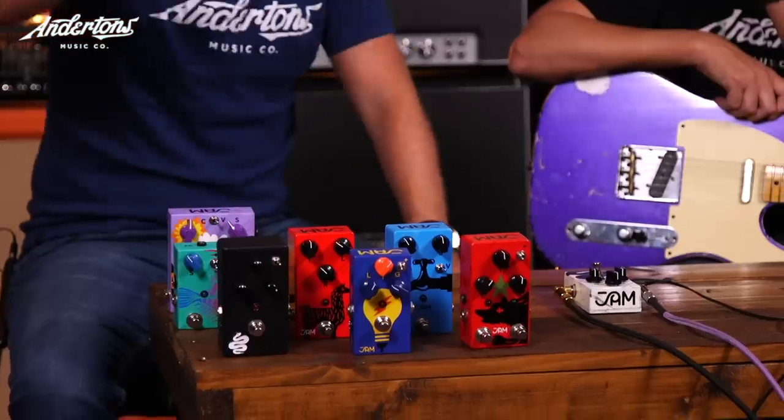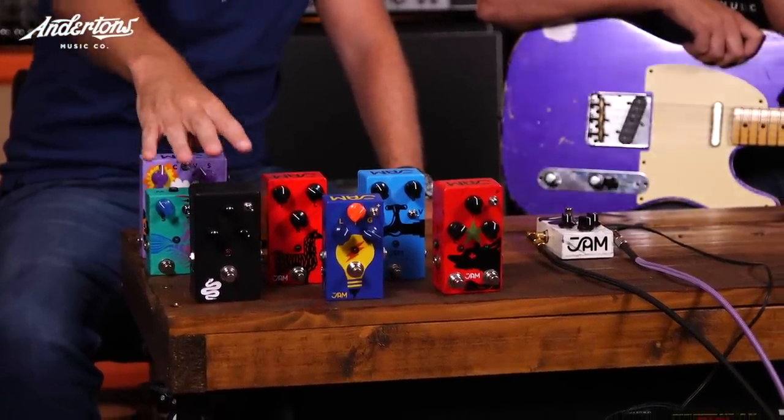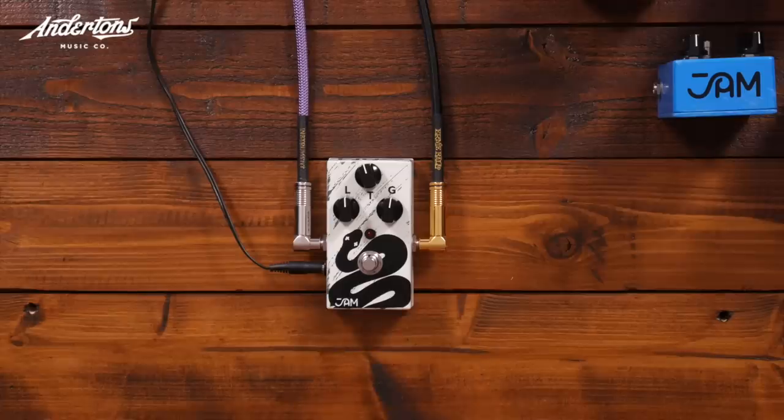And there are actually two versions of the Rattler. You've got the standard version here, and you've got this amazing limited edition version of it, which uses an even rarer NOS LM308 op amp. Oh my God, you're rattling off all of these specs. So let's start with the Rattler, because I suspect this is going to be the most popular one. Give us a clean chord, Mr.